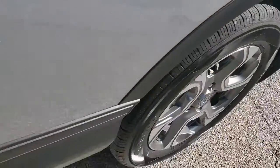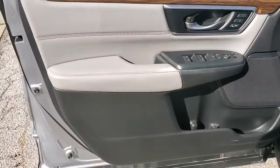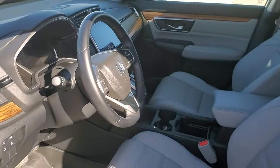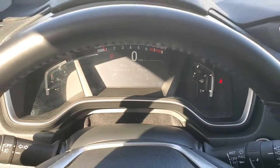These are just some of the great options this vehicle comes with: sun/moonroof, keyless entry, satellite radio, power liftgate, power passenger seat, adaptive cruise control, fog lamps, aluminum wheels, heated front seats, dual zone AC.